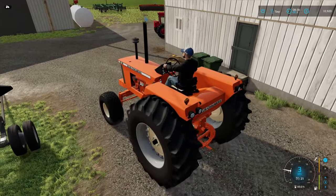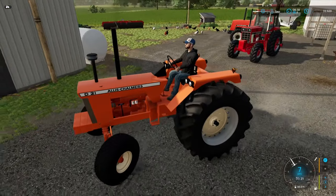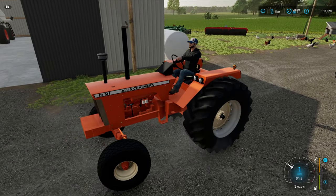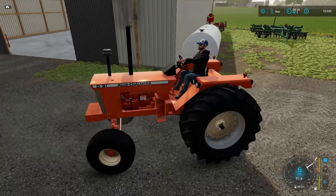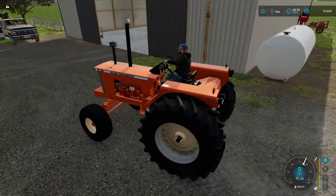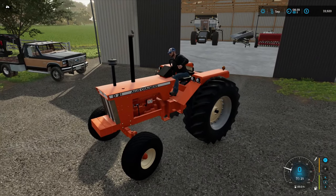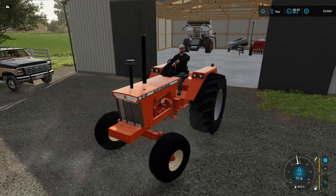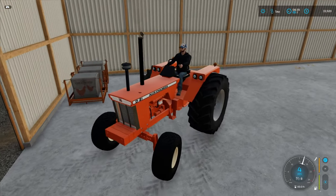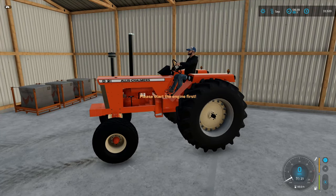Let's hop in the cab here and check it out. We got animations there. See that? That's pretty slick. Definitely his best tractor to date, I would say. The things he's done with this are night and day from the original version. So we'll pull her back up into there.